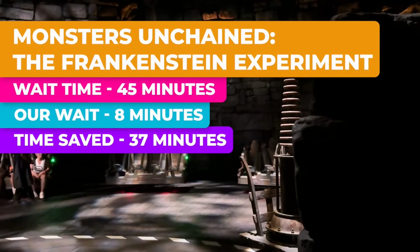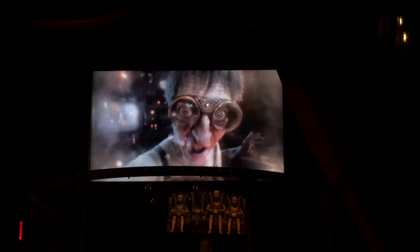That ride bangs. I say it every time. That is my favorite ride. It is so good, and it took less than 8 minutes to get on the ride vehicle, which means we made it through both pre-shows and putting all our stuff in lockers.